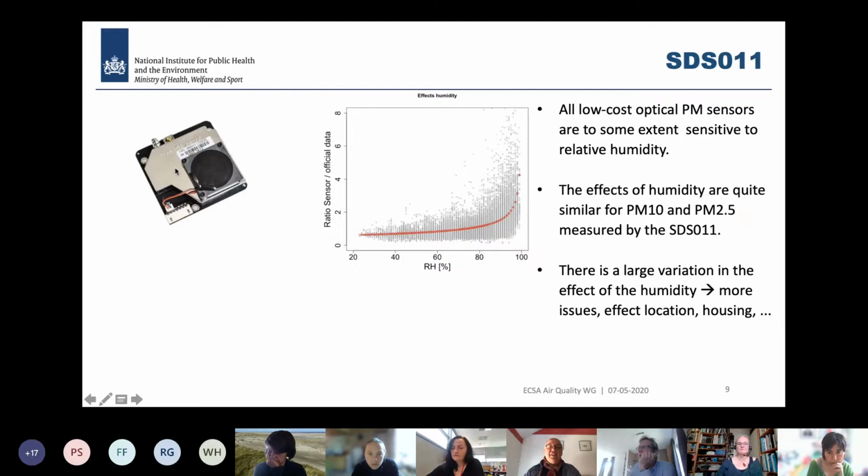The effect of humidity on the SDS is shown in this figure. We did many experiments co-locating the SDS with official measurements. And if you then compare the ratio of the SDS and official data as a function of the relative humidity, then at very low humidities, it has a tendency to underestimate the official measurements. But at higher humidities, say above 95%, you see that there can be very large ratios between what the sensor is reporting and the official measurement.